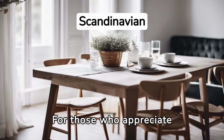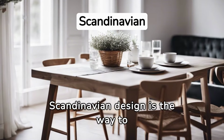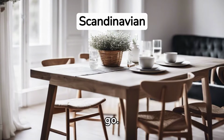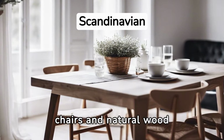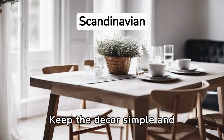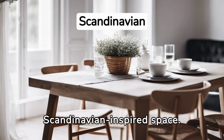For those who appreciate clean lines and understated elegance, Scandinavian design is the way to go. Opt for a sleek white table paired with minimalist chairs and natural wood accents. Keep the decor simple and functional for a cozy, Scandinavian-inspired space.